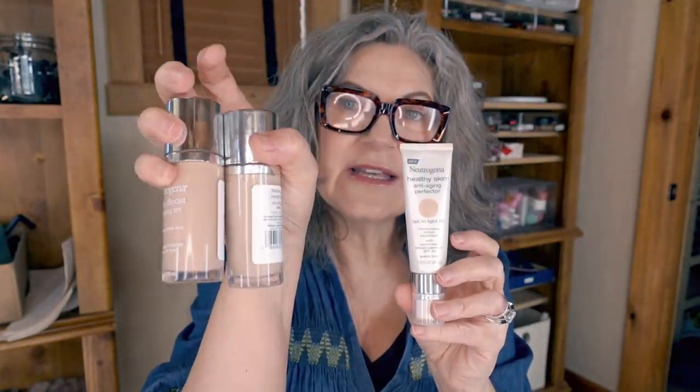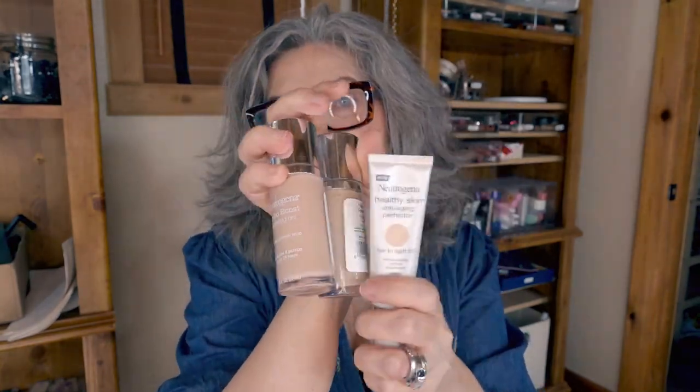Neutrogena Healthy Skin Age Perfector. I don't remember. All I remember is I tried it and I like this Hydra Boost better from Neutrogena. That's all I recall. And it has the purple dot, so it's 2021. It's time to get rid of it. Elf. Oh, I've still got more.